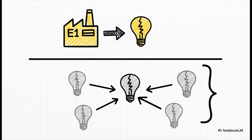And honestly, when you strip it all down, Bayes' theorem is surprisingly simple. It's really just a fraction. The top number, the numerator, is the probability of the one specific story you're interested in, so the chance that the bulb came from machine E1 and was defective. The bottom number, the denominator, is just the sum of the probabilities of all the ways you could have ended up with a defective bulb, whether it's from machine E1 or machine E2 or any other machine.